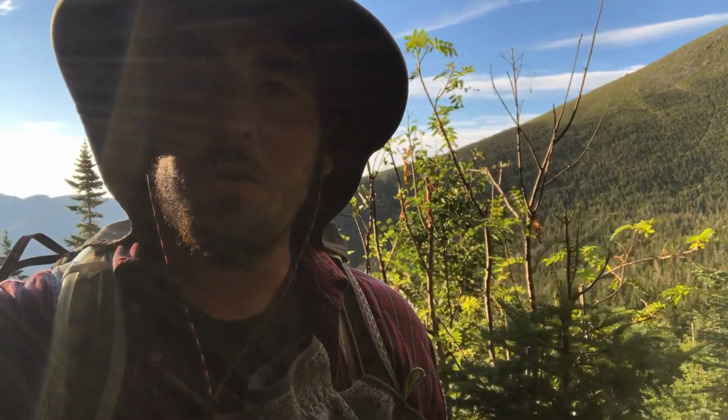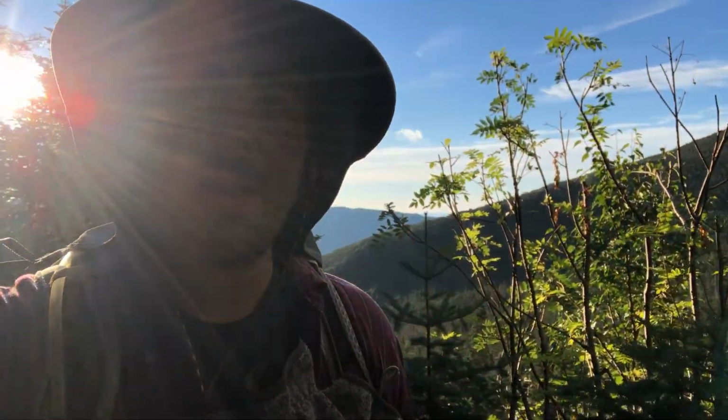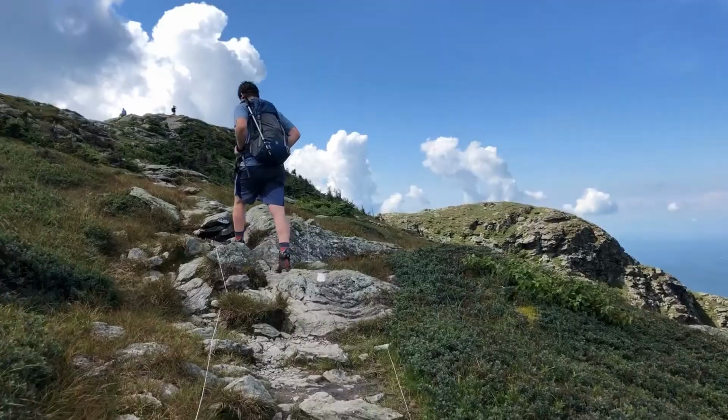Well, I've got some views now as I'm up higher on the mountain. It's beautiful up here. Western New England has been very scenic so far. Check out some footage from my older brother and I hiking Mount Mansfield, the highest peak in Vermont, just a few days ago.